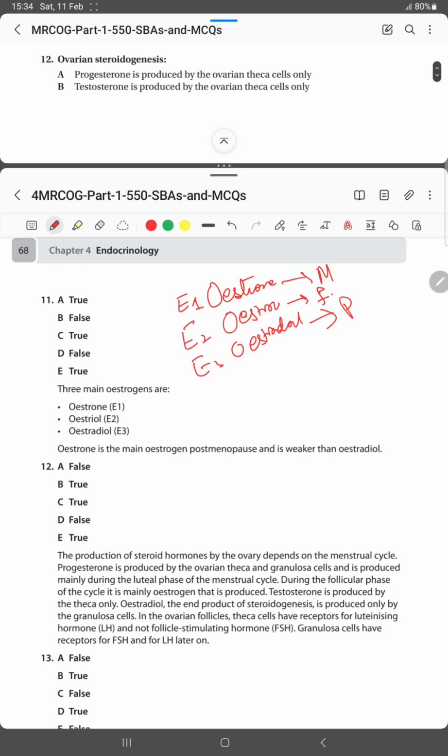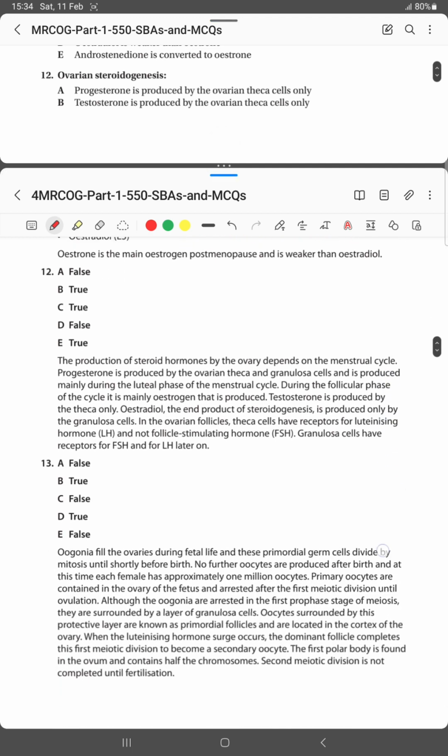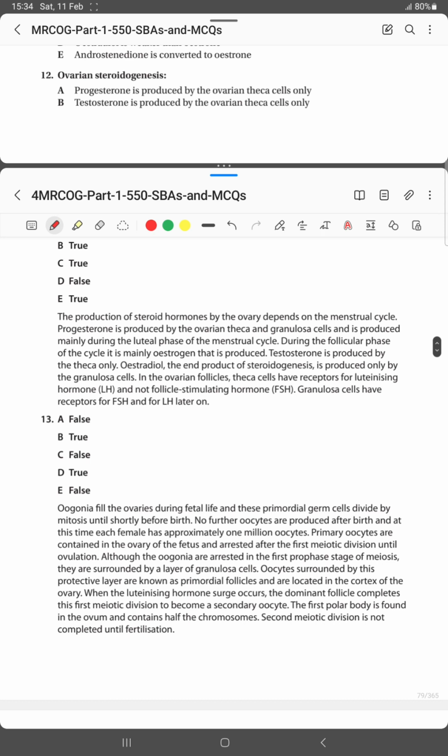Now the ovarian steroidogenesis. The production of steroid hormones by the ovary depends on the menstrual cycle. Progesterone is produced by the theca and granulosa cells, and it is mainly present in the luteal phase of the menstrual cycle. During the follicular phase of the cycle, it is mainly estrogen that is produced. Testosterone is produced by the theca cells only. And estradiol, the end product of steroidogenesis, is produced only by the granulosa cells.